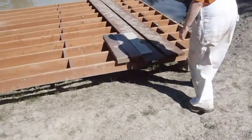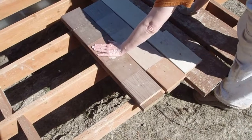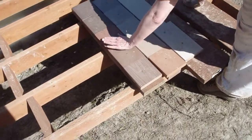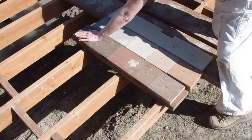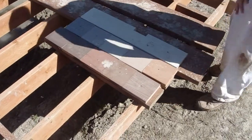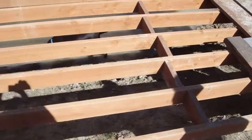So this is our test of what color Azek to put on the deck. Well, that's certainly not too hot. Clay color. And then they've been out in the sun. Marge is feeling each one to see which one's the hottest. Well, obviously the dark ones. But this isn't too hot to walk on at all. Okay. The white's the coolest, but the gray's good. Okay. Yeah, it just doesn't show the mud at all.